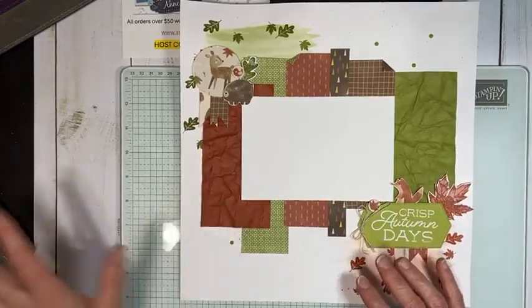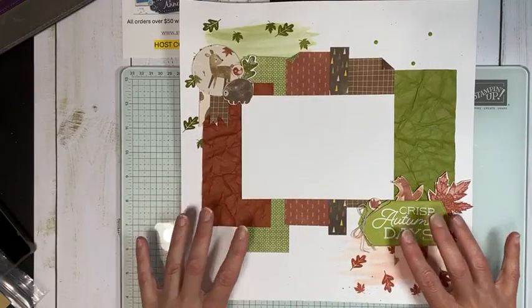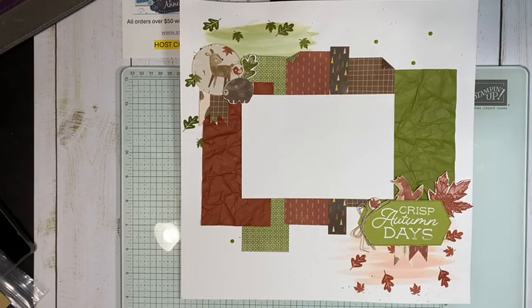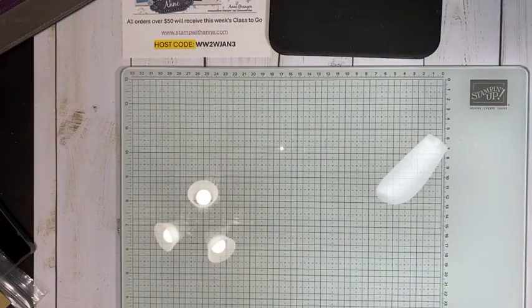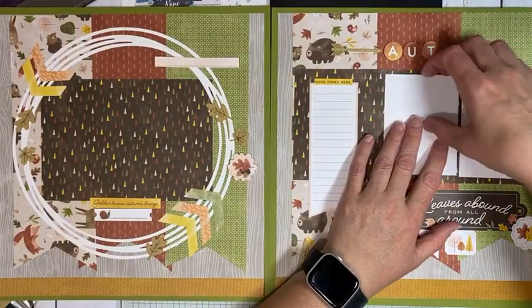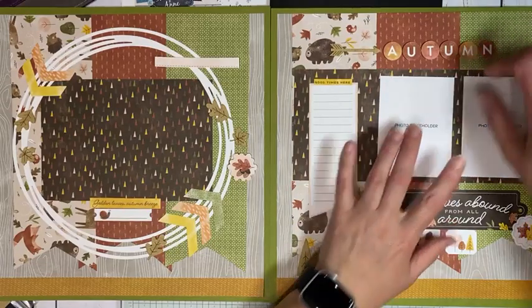So just showing you how you can take those elements from the stamp set and the designer series paper to create your own pages. If you were thinking, hey, I really like the scrapbooking workshop, but I want to put my own spin on it, you can totally do that. So that is all I have for you guys tonight. Let me bring back in what we actually created so you guys can see it. And like I said, these are just sitting here because I haven't decided if I'm going to use them as photo mats or just place them for pictures.